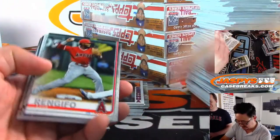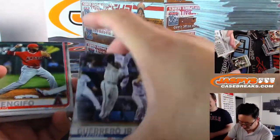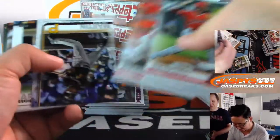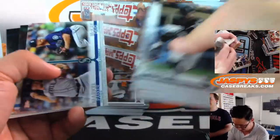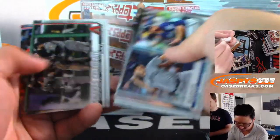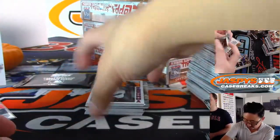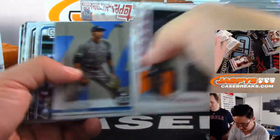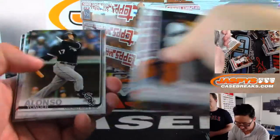Ooh, that's a short print glass. Yeah, we pulled a number of these. Really? Maybe it's not short print then. I think it's shorter printed. But we've seen a number of those rookie debut ones. CC Sabathia. Kind of a rough end to his career. Walked off with an injury.